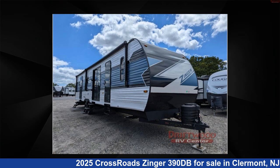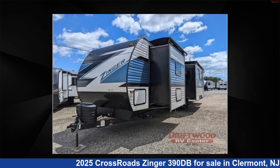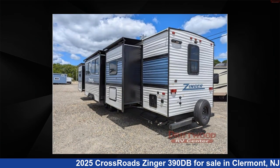This 2025 CrossRoads Zinger 390DB is a travel trailer RV. It is located in Clermont, New Jersey, 08210 and is offered for sale by Driftwood RV Center.